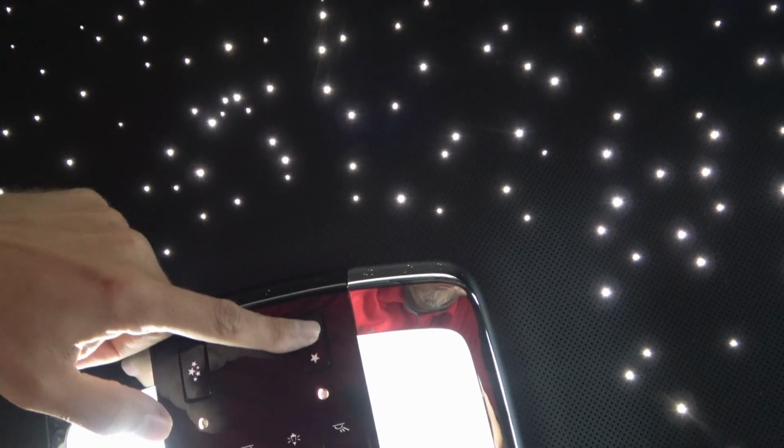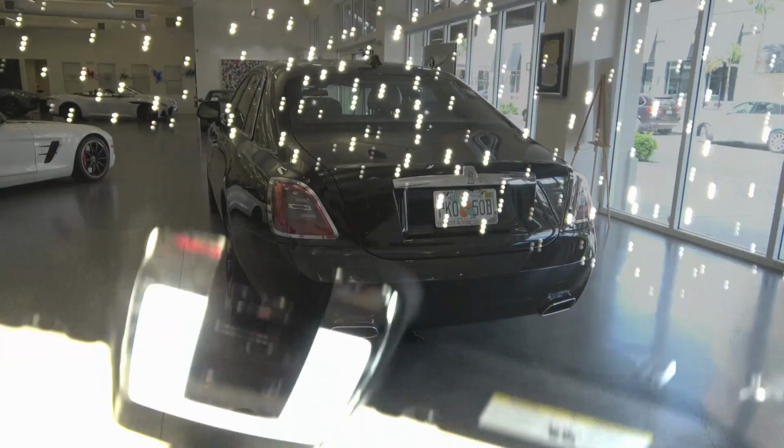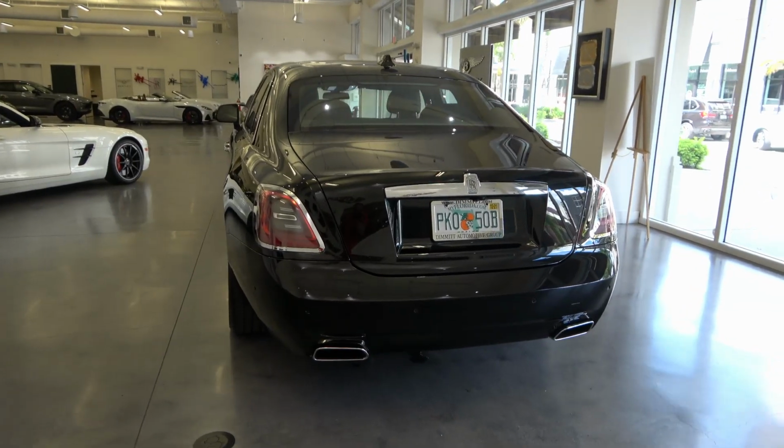You can turn this on or off. You can dim them actually. Okay, you can see how they're getting dimmer. Actually, no, because we have the doors open, so everything is on right now. But this is okay. Let's check out the back of this vehicle.